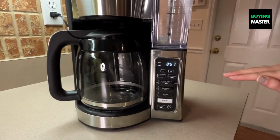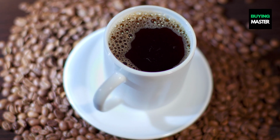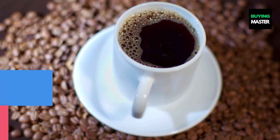All in all, the Ninja CE-251 serves up flexibility, flavor, and simplicity. With features that cater to every coffee drinker's style, it's a solid choice for anyone who likes a bit of control over their morning brew.